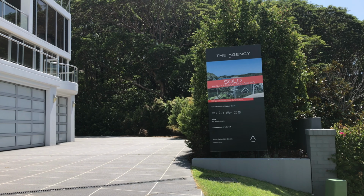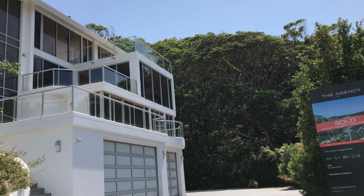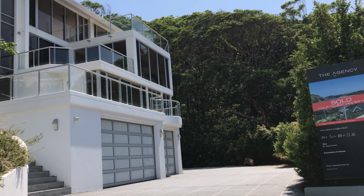Well, it has finally happened. Our house at Diggers, our beach house, has officially sold. So goodbye, Diggers Headland Place.